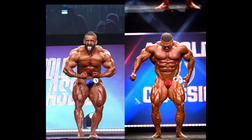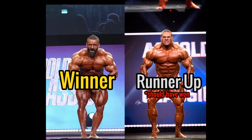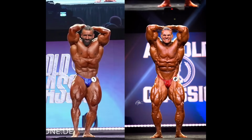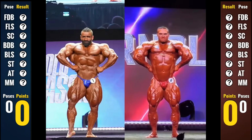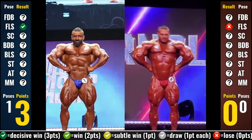Hadi Choopan Arnold Classic 2024 versus Nick Walker Arnold Classic 2023. There are poses that are quite difficult to judge between these two, so let's start with the easy ones first. Front lat spread, Nick Walker's weakest pose, but for Hadi one of the strongest, and we can see here why. The pictures are as clear as they can get. I don't want to bore you with details, this is a 3-point decisive win for Hadi Choopan.